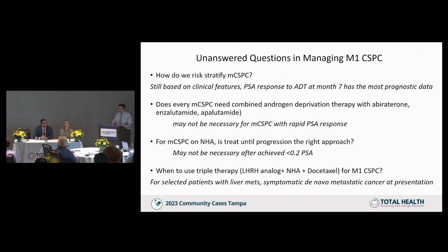Does every mCSPC need combined ADT? It's standard of care based on improvement in survival, but for some patients, for example, we have seen people in the clinic with PSA 200, and you start bicalutamide and leuprolide, and in 1 month the PSA dropped to less than 1. With that excellent response, they probably don't really need it. You can save those pills for a later day. I think there's no rush to make this decision at the first visit. You can start with the traditional treatment, just get a sense of how they tolerate it and what kind of PSA response. If you look at those trials, people were actually allowed to enroll in the study 3 months into androgen deprivation therapy. So there's no rush to make a decision. You can watch the PSA response and then make a decision later on.